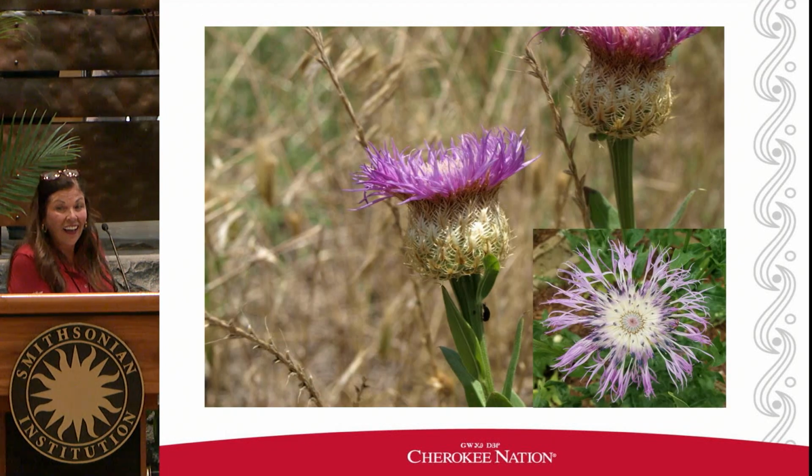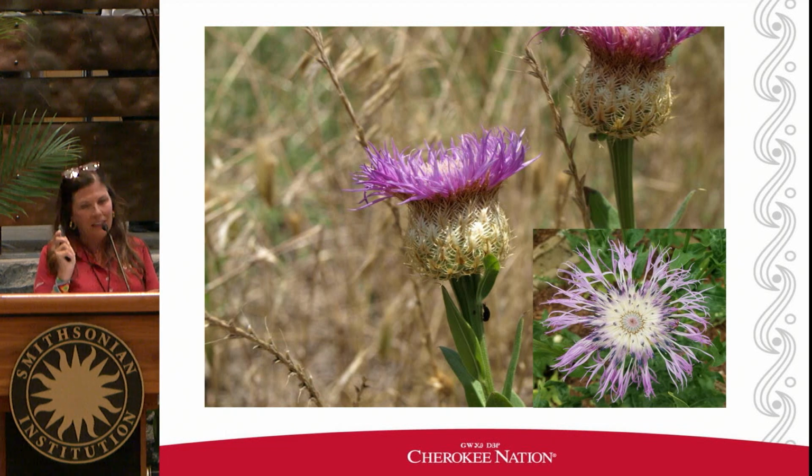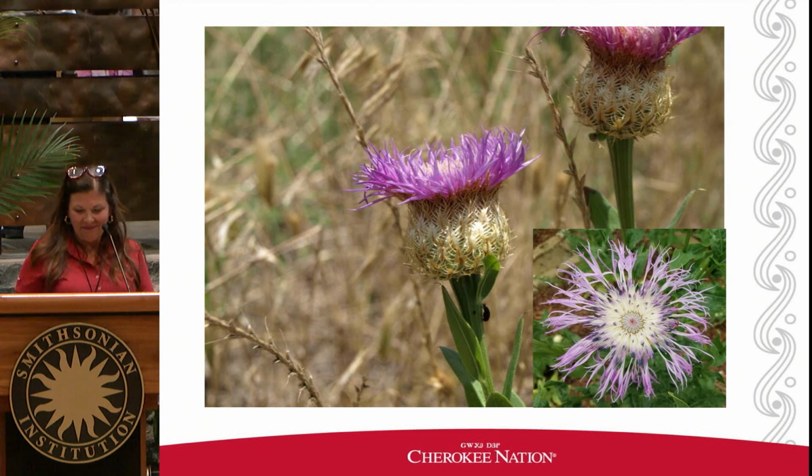Reminds you of what? Chives, yeah. Yes. That's a little too fancy for us, but it does remind you of chives. Yeah, they're very good.